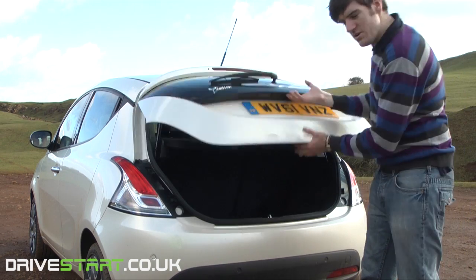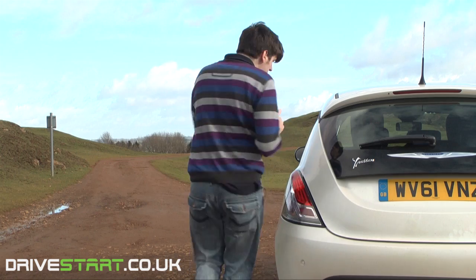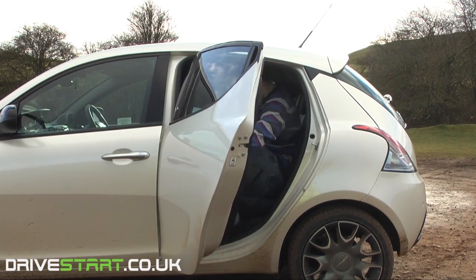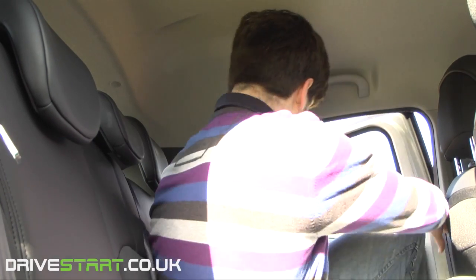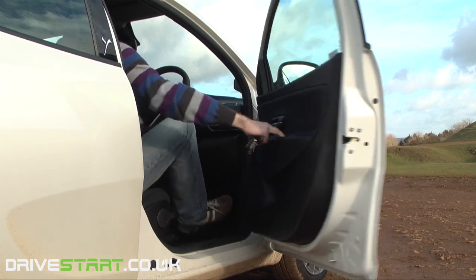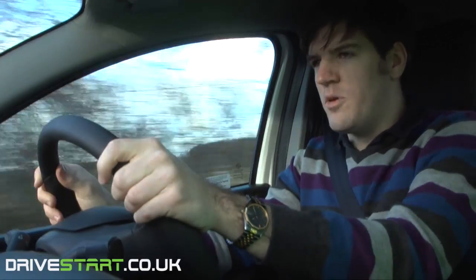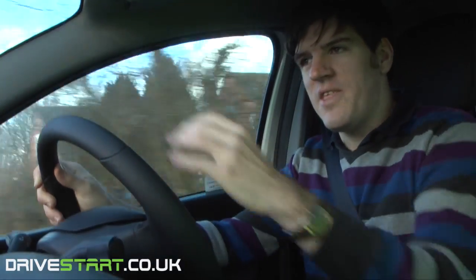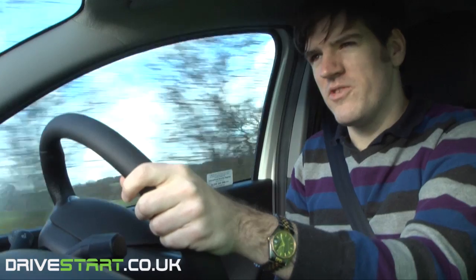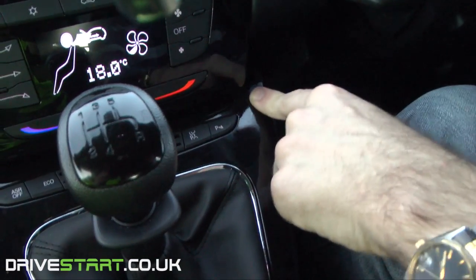It's got a decent sized boot for a car in this sector, and it's got 5-door practicality. The headroom is pretty decent, but the legroom is a bit tight for adults. Inside, it does have a bit of a premium feel about it with this optional piano black trim and these leather seats, although they're not the most supportive seats in the business, and some bits of trim do let the interior down a bit.